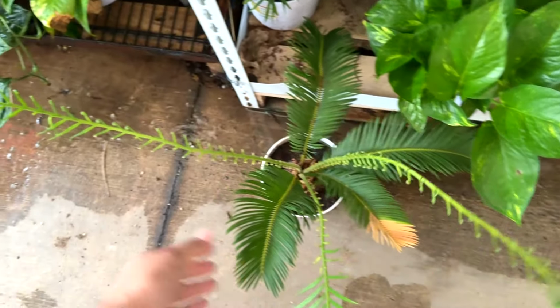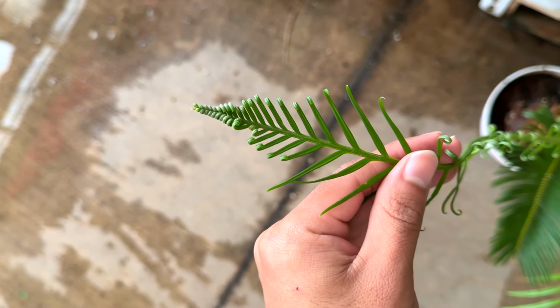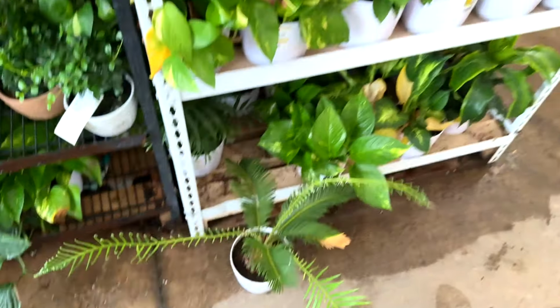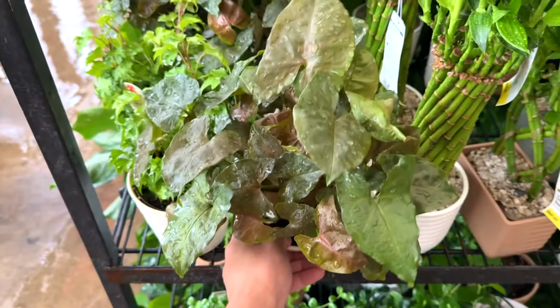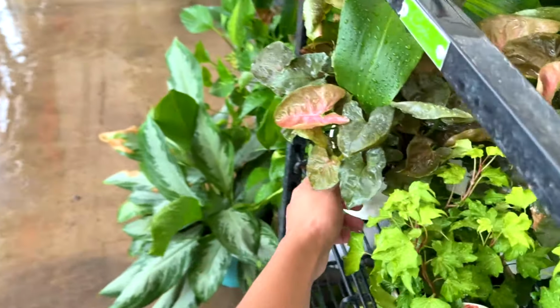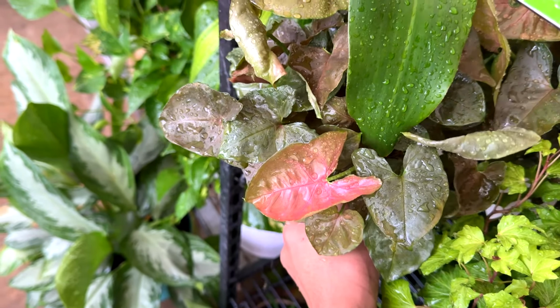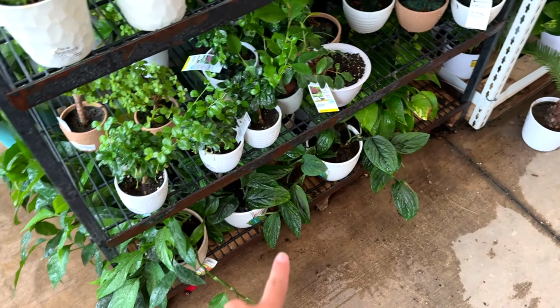Look at this, sago palm, I believe. Whole needle leaf coming through. Well, a bunch of them actually. So that's really, really nice. They got some Maria Syngonium, with the water droplets and everything. Look at that. So beautiful. They got some Ostreperus, which are drowning in water.